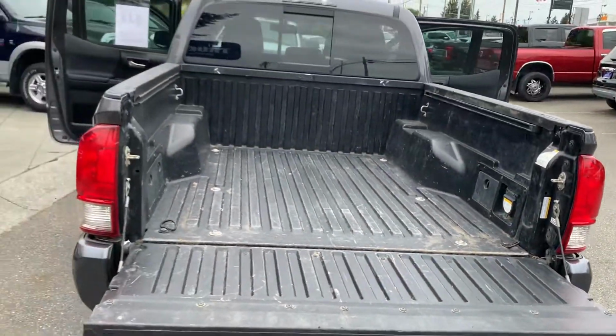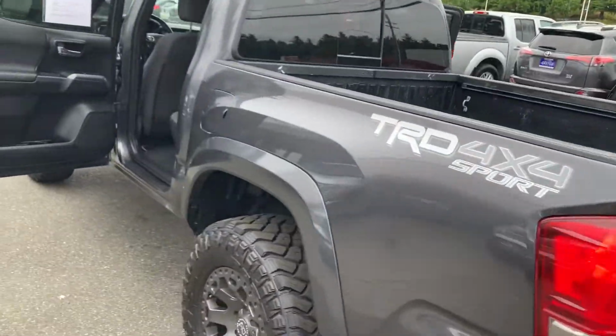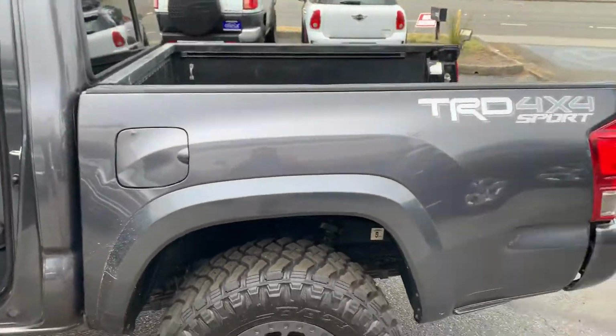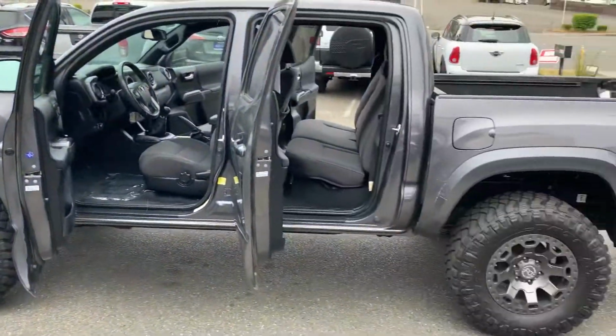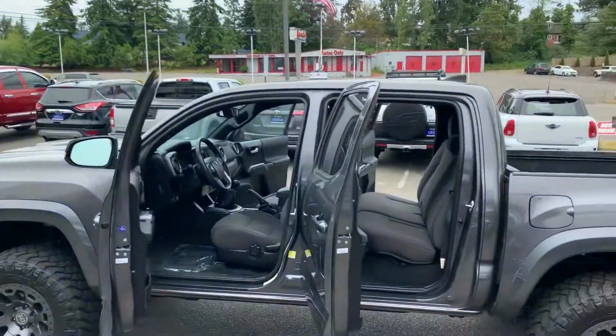As you see, pretty decent truck. There's no transmission or any mechanical issues, other than having some off-road chips on it. As you see, beautiful, lifted, gorgeous engineering of Toyota.